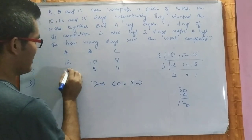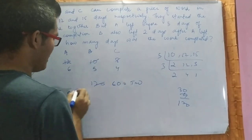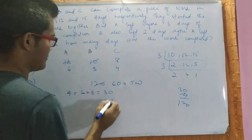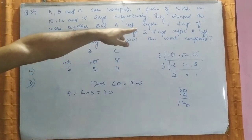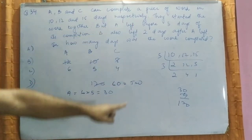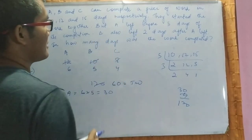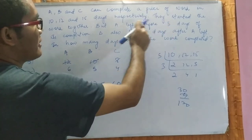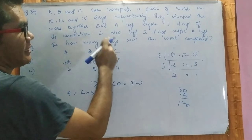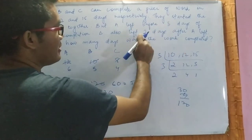A has 6 efficiency, 6 efficiency, and 6 into 5. A in 30 units of work. B in 2 days. A left, number A in, at the left.